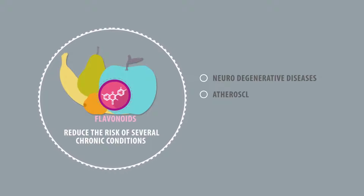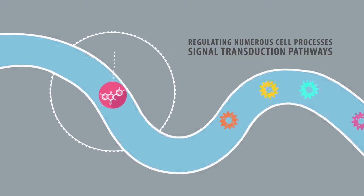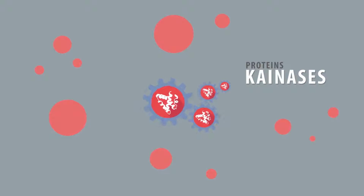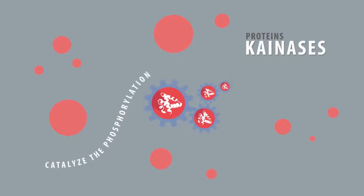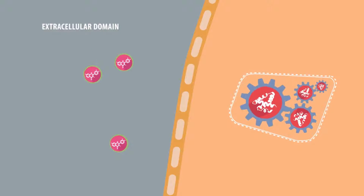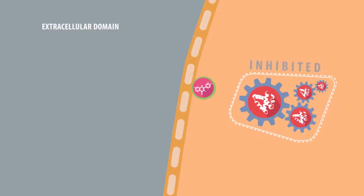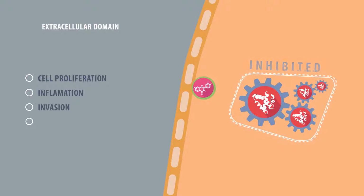neurodegenerative diseases, atherosclerosis, and certain forms of cancer. The considerable results prompted further research into flavonoids' ability to affect chronic disease by regulating numerous cell processes through signal transduction pathways. Effective signal transduction requires proteins known as kinases, as mentioned earlier, which catalyze the phosphorylation of target proteins at specific sites. Flavonoids can selectively inhibit kinases that initiate cell signaling cascades by binding to specific receptors in cell membranes, helping to regulate cell proliferation, inflammation, invasion, metastasis, and activation of apoptosis.